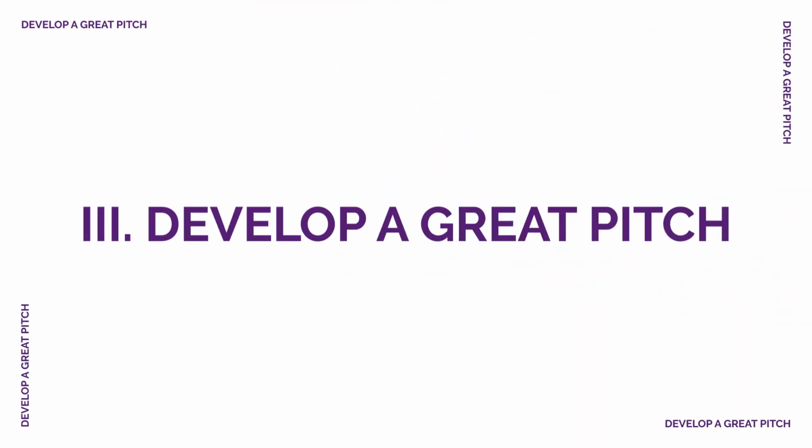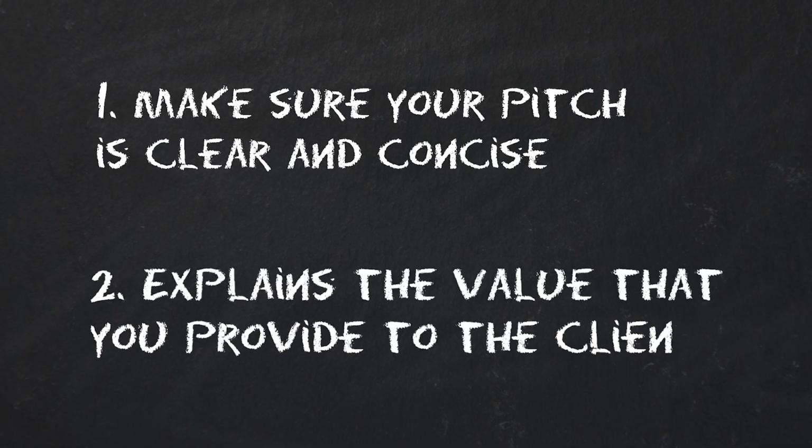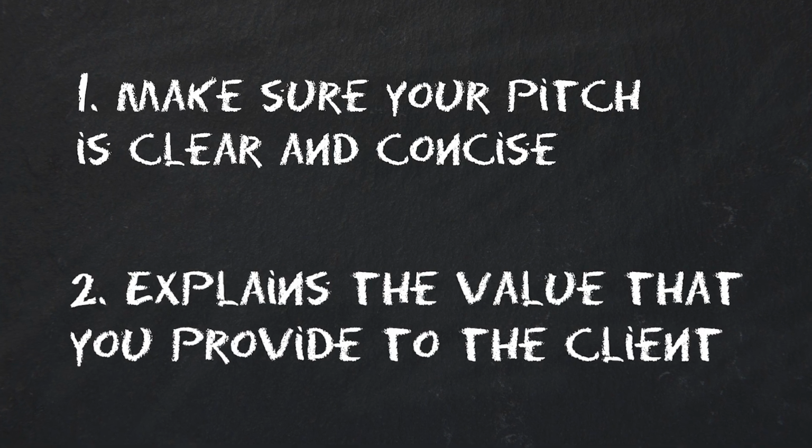Our third tip we're going to look at is developing a great pitch. Your pitch really is key whenever you're trying to attract and close new web design clients. Make sure your pitch is clear and concise and explains the value that you can provide to the potential client. Don't talk about yourself the whole time. Don't talk about your skills and abilities. Talk about what problems you can help them solve.